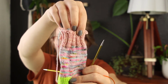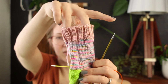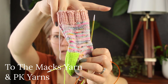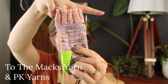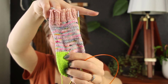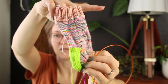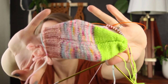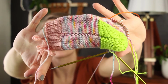But this top yarn is mystery yarn. No idea where it came from or what it was. It was a gift at some point in time. I took the ball band off and don't remember where it came from. This is To the Macks Yarn Unicat in a worsted superwash nylon base. And this is PK Yarns. It's a fingering weight held double. Same 75-25 mix as this, just this is worsted and it's fingering held double. And then the back of it has a little purl ridge going all the way down the heel. And then the rest of it is just stockinette.